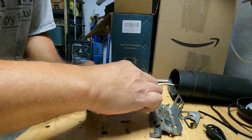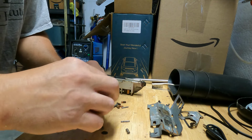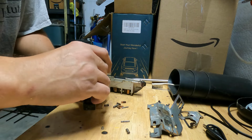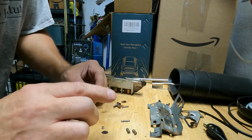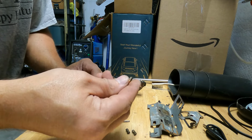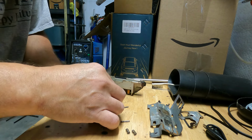All right, we are going to need to find a manual that shows this. I don't know if the manual I have will show it. Okay, those are in the right spot. I have two other springs left over. And these are like the brushes. So this is gonna sit there.